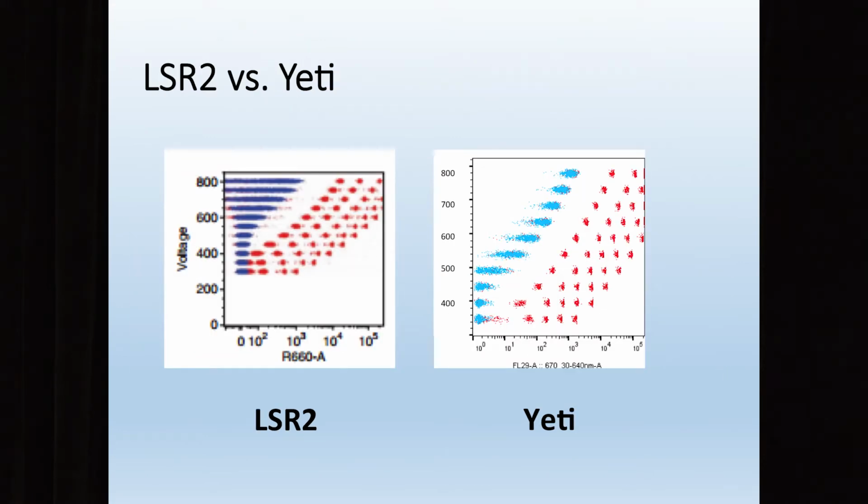Also, if you compare the look of this data on an LSR2 versus a Yeti, you really notice that the noise on the LSR2 just never really pulls over like the Yeti does. So it's just a difference in instruments, but the method still seemed to work pretty well for us.